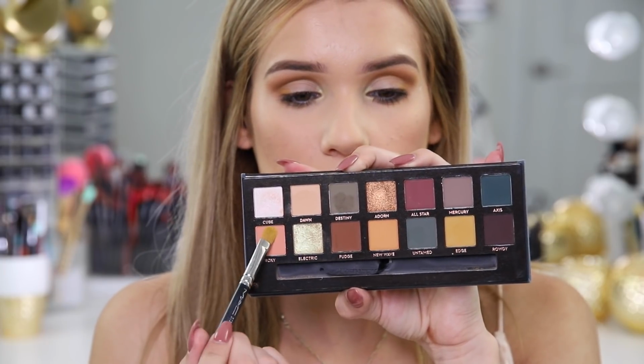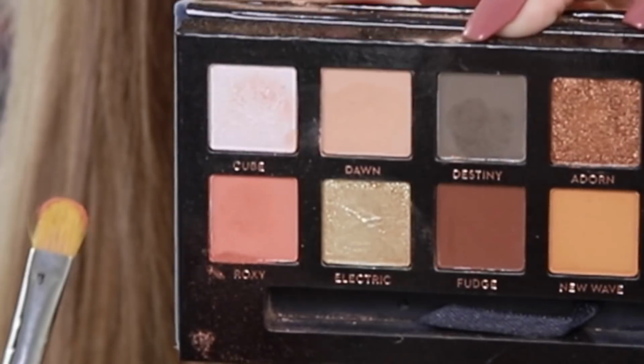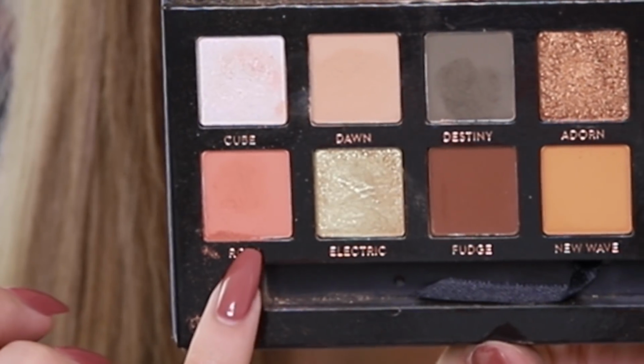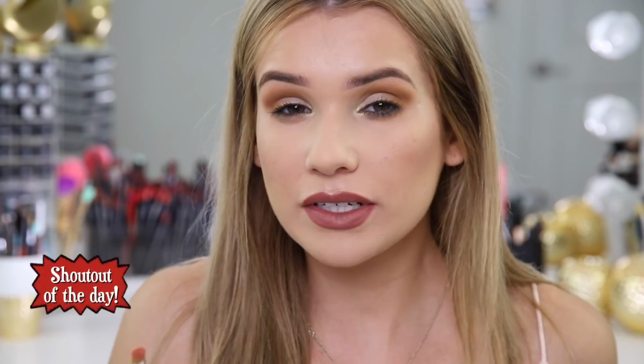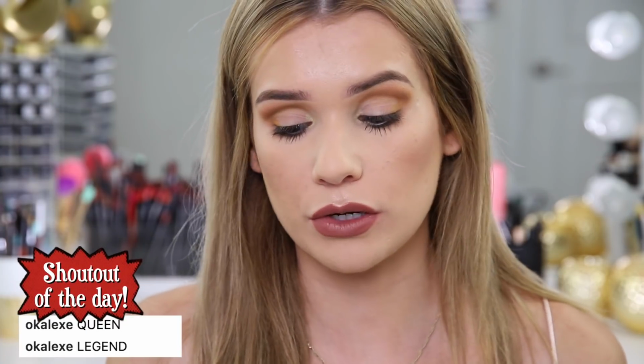I'm gonna try out Roxy all over the lid. That's a lot of fallout. So I only tapped my brush a couple times and there's a pile of shadow that just fell out there. Definitely a lot more fallout than the Modern Renaissance palette.